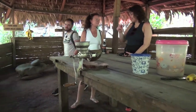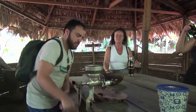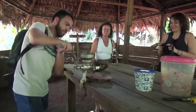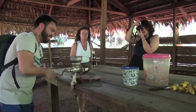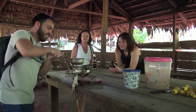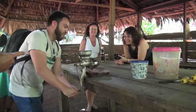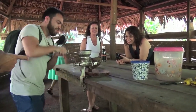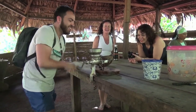Is this the process where the chocolate is separated from the oil? Exactly. And the cacao oil is very costly as well, isn't it? Yes, but they need more processing to extract the cocoa butter. Now you see how nice and shiny it is? Now it's very sweet. Feel free to taste it. It's very good. I'm almost done here.